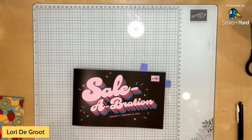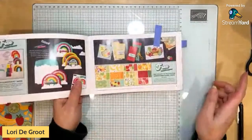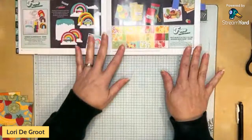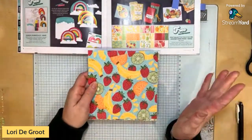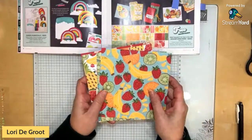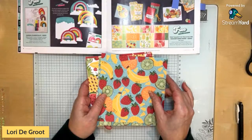And we have got the Fruit Salad DSP. This is from the Sale-a-Bration brochure, on page 5, or you can look on the website. It's 6x6, and this is what you can get with any $75 purchase. You spend $75 on anything you want, cardstock, a new bundle, whatever you need, and then you get the stack of paper for free. It's 48 sheets, I think 12 designs, 4 of each.